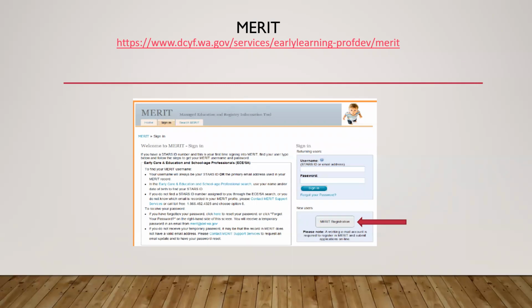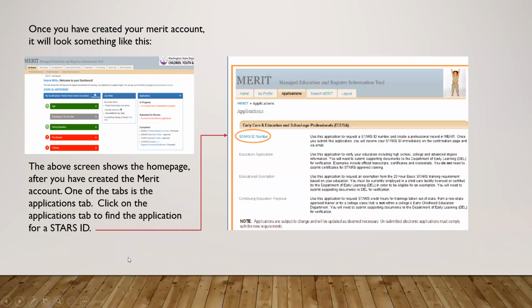Okay, now you've registered and created your Merit account. The first screen you should see is the one here on the left that shows the home page once the account has been created. This shows that your Merit account has been created, and then it lists some tabs across the top that you will be accessing at different points throughout this process, after you become licensed, and so on. But your next step is to create your STARS ID number.